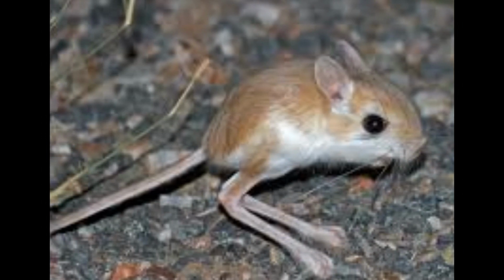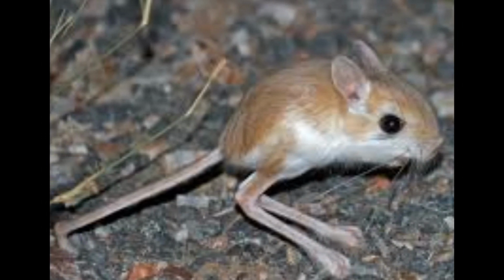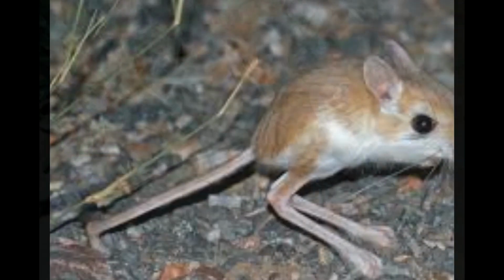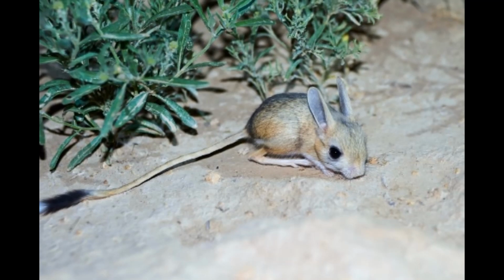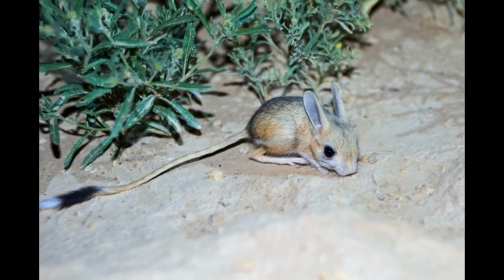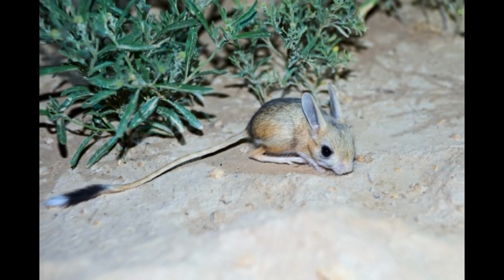One of the most distinctive features of jerboas is their long ears. These ears can be disproportionately large compared to their body size, providing them with enhanced hearing capabilities to detect predators and potential prey. The ears are also covered in fur, which helps protect them from the desert sun.